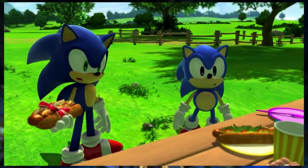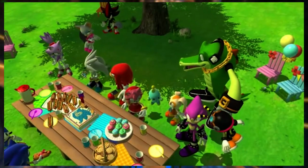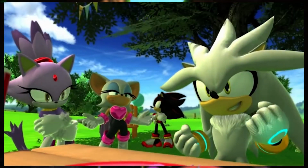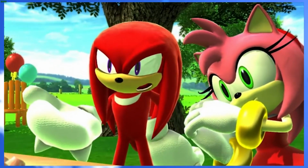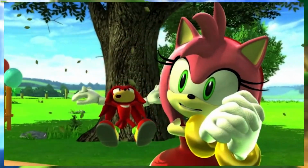During the credits, after defeating the final boss, Modern Tails and Classic Tails are briefly seen discussing something at Sonic's birthday party during the game's last cutscene. What they are talking about differs between the English and Japanese localizations of the game.